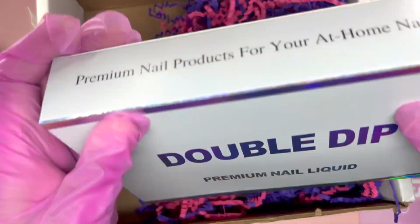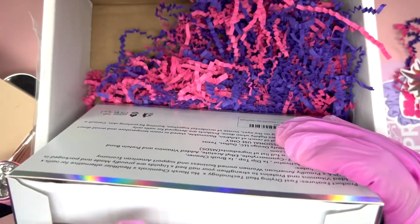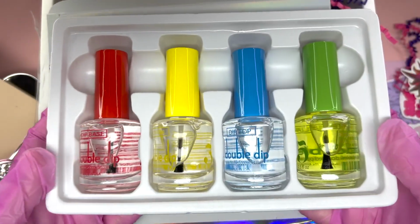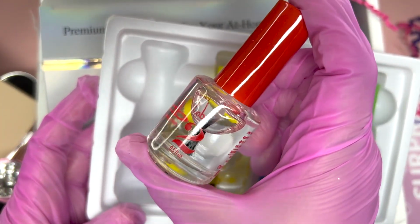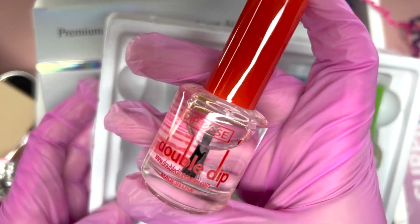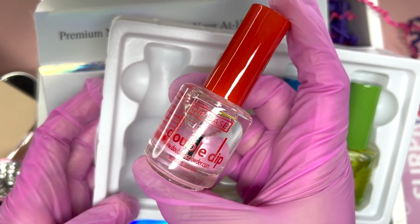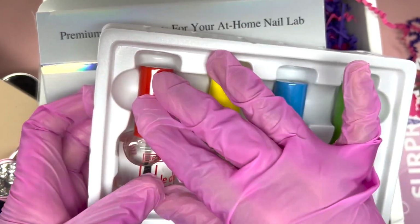And then lastly, they also gave us a double dip premium nail liquid set. So here we have all the steps for the dip powder system. These are the 4 main ones that you'll be using. The main one is obviously number 2. Well, wait, I don't know how they're numbered, but this one is the dip base, which is what you would use to apply and adhere the dip powder.